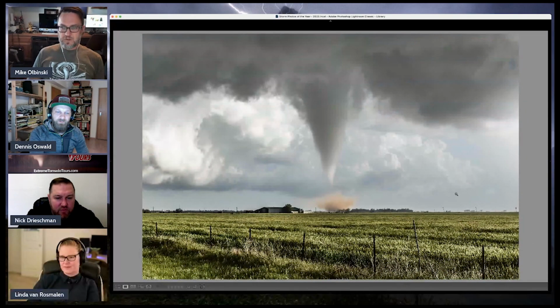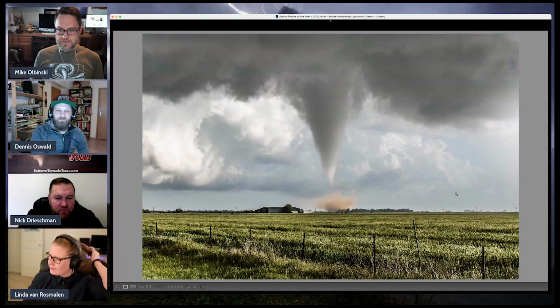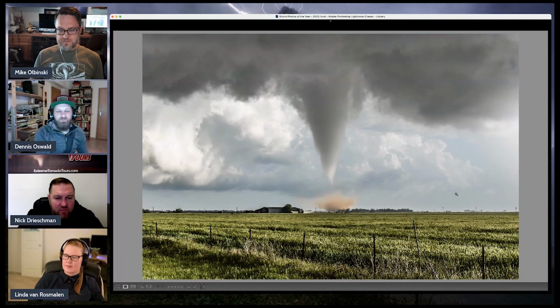Super cool. There's another one, I think, of Lockett. This one's just a little bit tough for me. It's really bright and feels like maybe some areas were a little bit blown out and probably lacking some color.